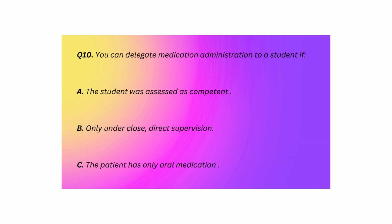Q10. You can delegate medication administration to a student if A. The student was assessed as competent. B. Only under close, direct supervision. C. The patient has only oral medication.